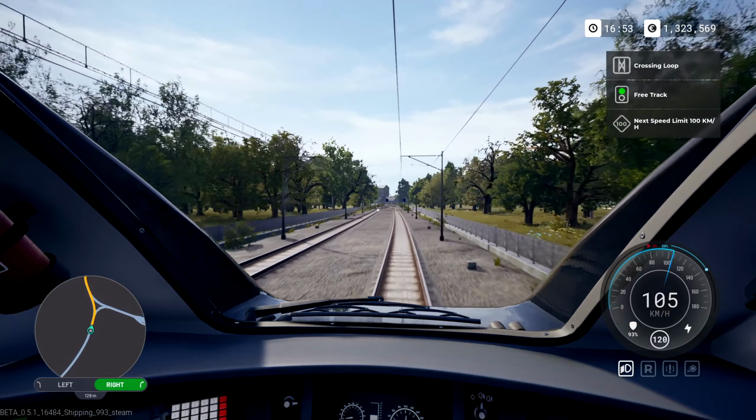Push Q to go to the left. Don't go the wrong way again. This is where your 100 kilometer per hour speed limit comes in. Animal near track, but it's okay. Is it okay? No, we're gonna run into animal near track pretty sharpish. Windmill. Love a windmill. Sticking on the right. Okay. 105 kilometers per hour, just over the 100 speed limit. That's okay as well. Over the bridge. It's a nice bridge. Bridge zone.